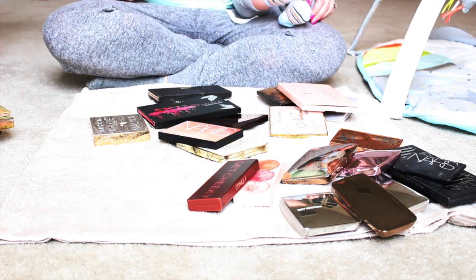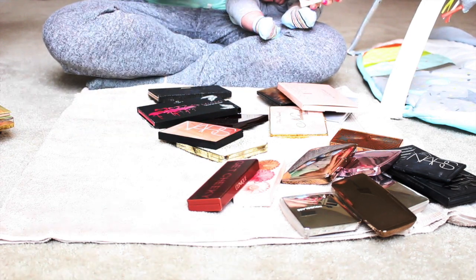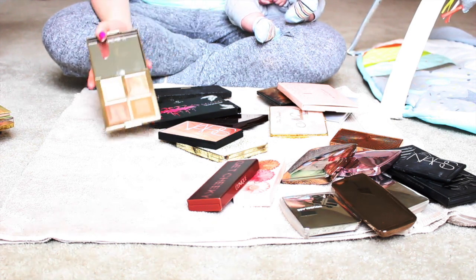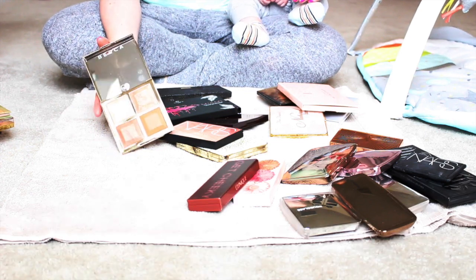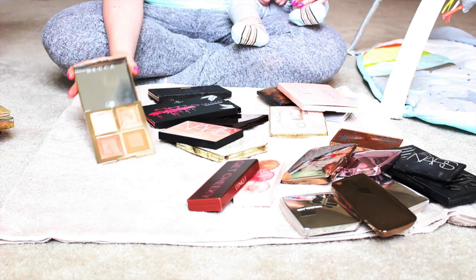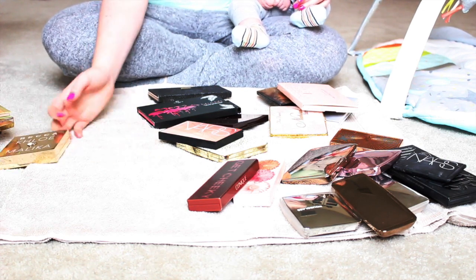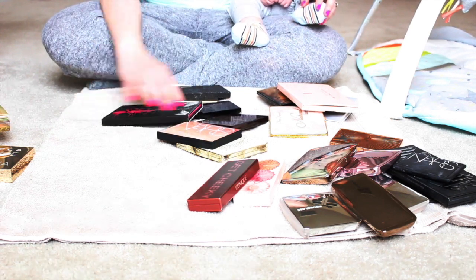This Becca and Chloe, I'm going to get rid of it. I actually bought it last year. I remember I wore it when I took our announcement I'm pregnant pictures, which was last year. So that's how I remember that I bought it last year, but I haven't reached for it since then. So I'm going to get rid of it. It is really pretty though. It reminds me a lot of the Hourglass palettes.